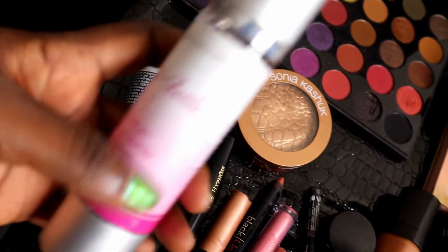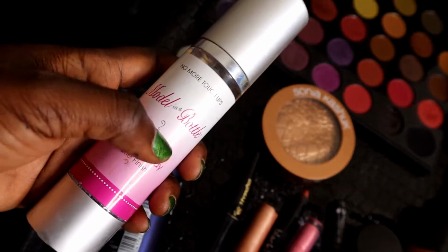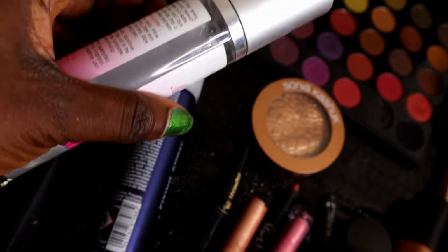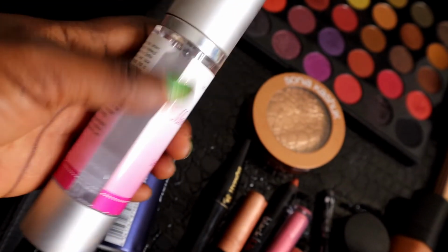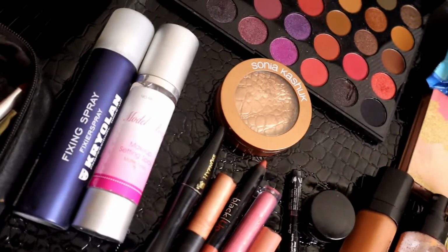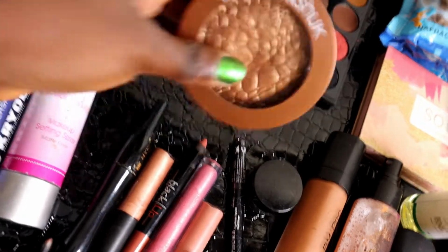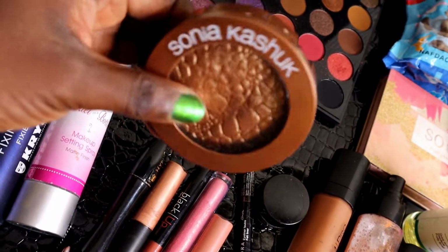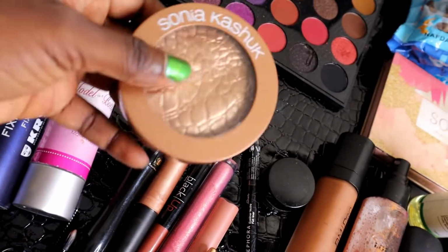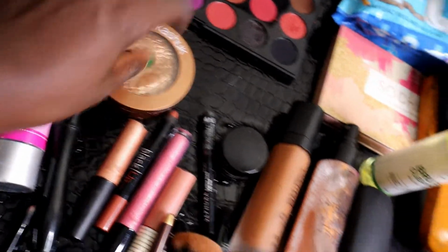Then this model in the bottle too is beautiful. It's gold. I don't know if they still make it. I've had this for a long time because I always stock. I don't buy one or two, I buy a lot and I keep them, and then I use them, especially my favorite products, because you just wake up one morning and they've been discontinued. They discontinued this one. I almost cried. I like the feel, I like the finish. This is the bronzer. I love this, man. This is the real deal.